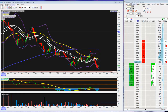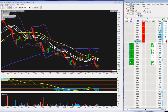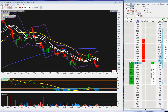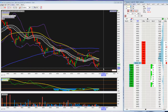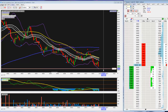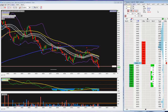Okay, I'm pausing because we're getting a double bottom here. We'll protect 1p now. That'll be 56.